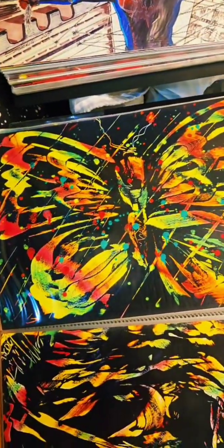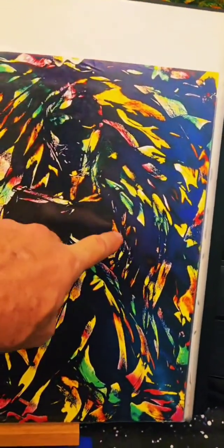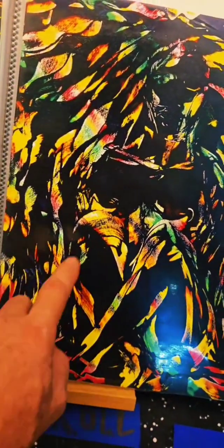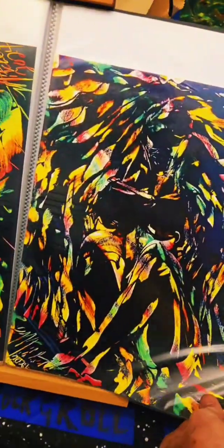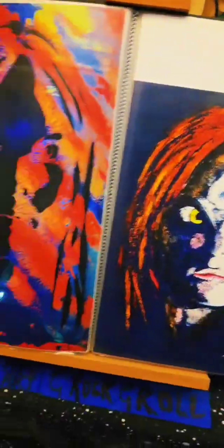Fluorescent blacklight spray paint etching of a butterfly. Fluorescent blacklight spray paint etching of a female figure sitting down. Fluorescent female figure, blacklight spray paint etching. Once again, I don't particularly like that one, but if you do 10,000 pieces of art, they can't all sell.